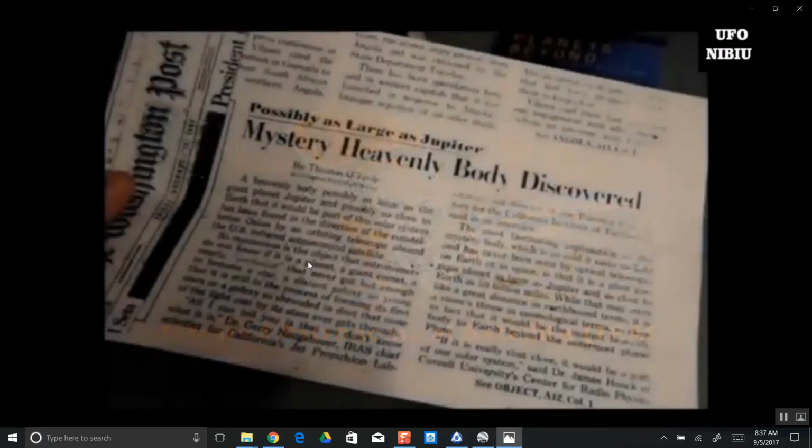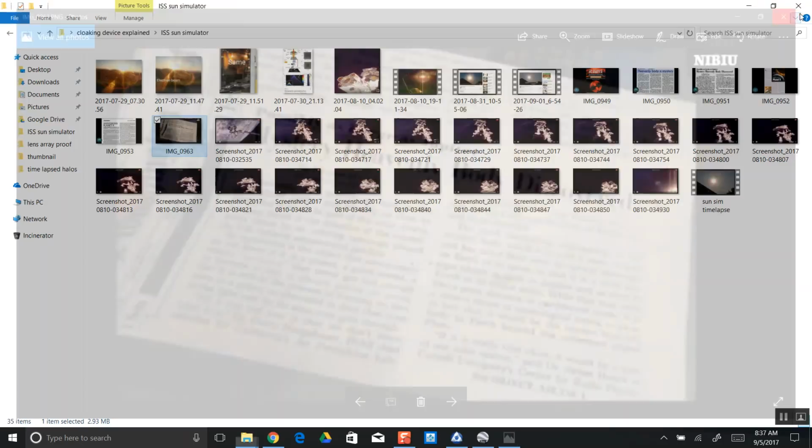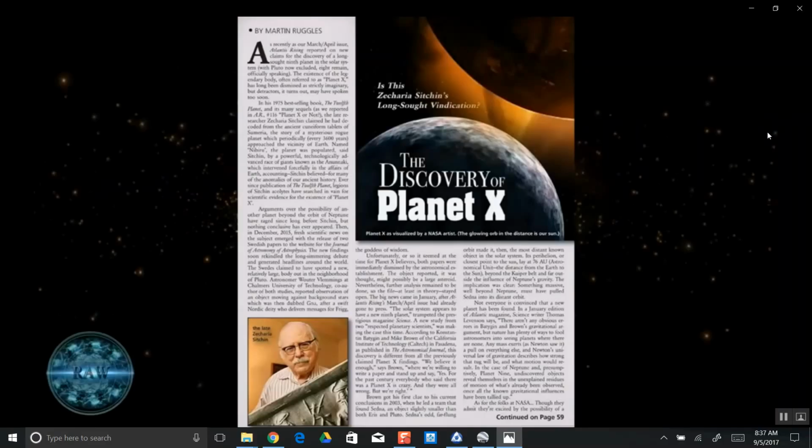Look at this. It's so insane. The Washington Post, his thumb here, took a picture of it. Mr. Heavenly Body says the same thing, spotted from the IRAS telescope. Gary Neugebauer, chief scientist. Yep. And when they knew this thing was coming in, they hushed the whole thing up.